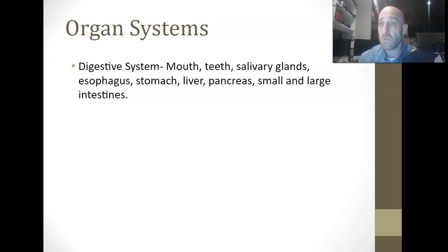Once you chew your food and move it around and get it small enough, you will swallow it, and your esophagus is the tube that travels down to your stomach. Your stomach actually is not where a whole lot of digestion occurs. People think of their stomach as being where food gets digested.